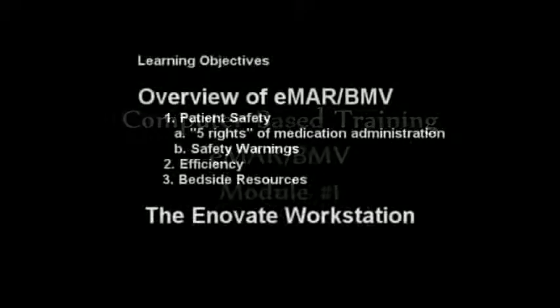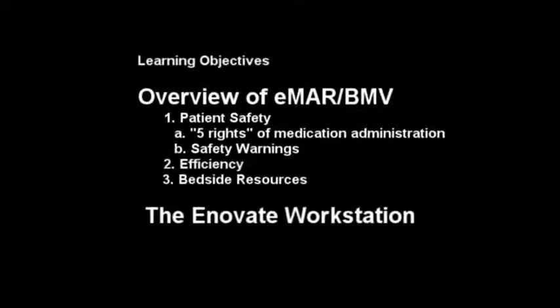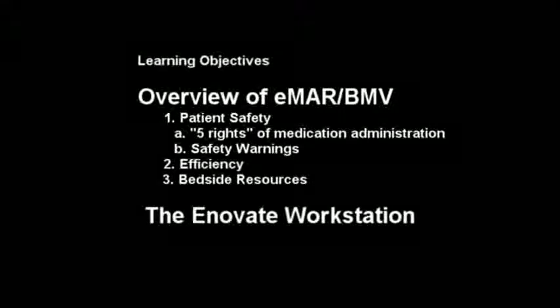Here are the learning objectives for CBT 1. First, patient safety, the 5 rights of medication administration, safety warnings, efficiency, and bedside resources.